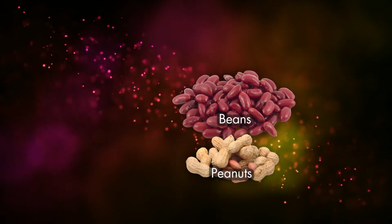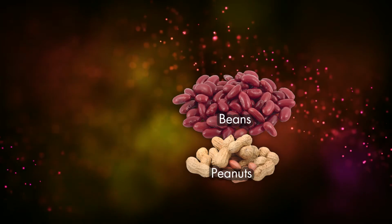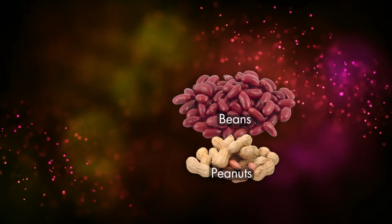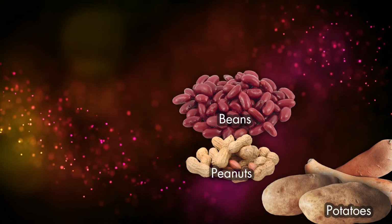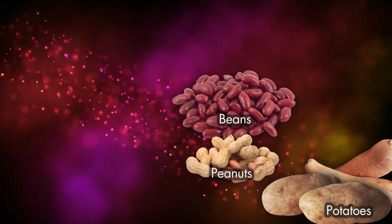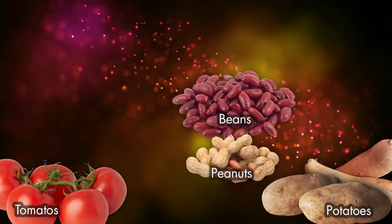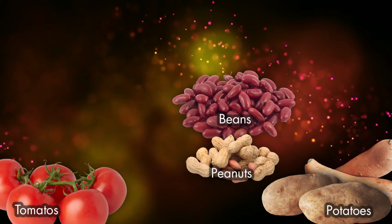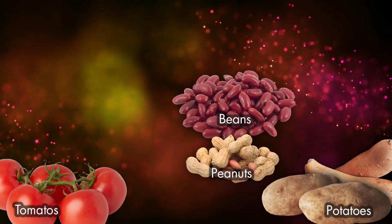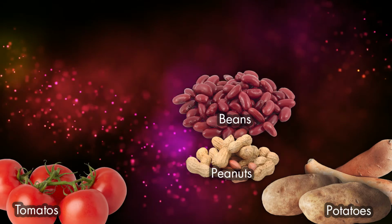Peanuts are surprisingly easy to grow, as well as a great source of protein and fiber. And who doesn't love peanut butter? Potatoes and sweet potatoes are quick and easy to grow, plus you can cook them in about 1 million different ways. Tomatoes have been linked to many health benefits like reducing the risk of heart disease and cancer, plus they're a great addition to a lot of recipes.